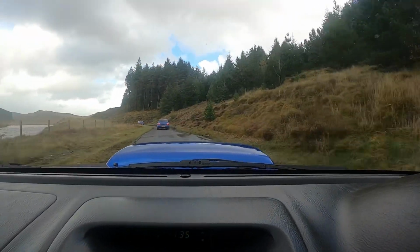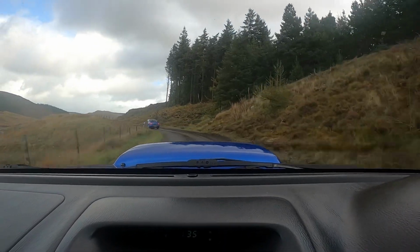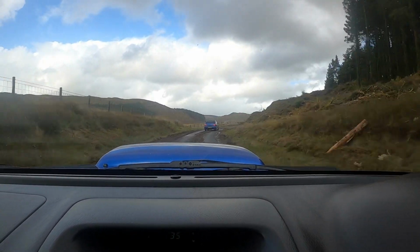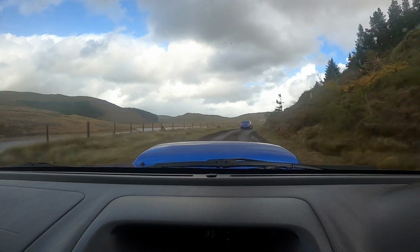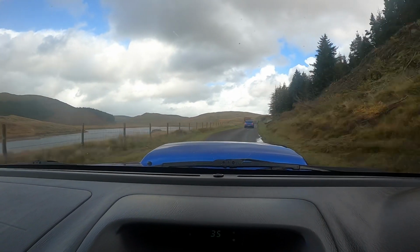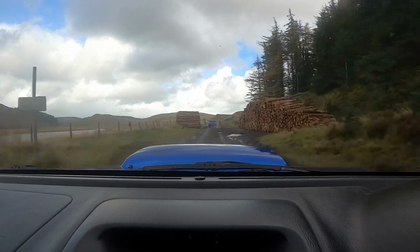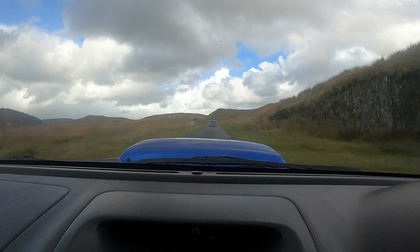Wow. And look at the mud here. But this is what it's born for. These roads are absolutely amazing. And do you know what? It's so much easier when you're following. Oh my God, it's like water splashing.